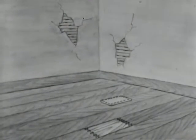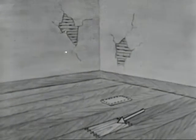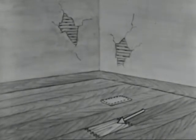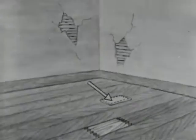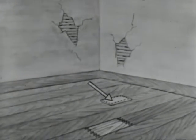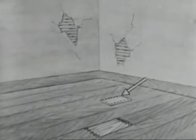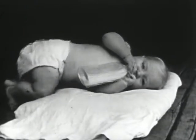Holes and cracks in floors, walls, and ceilings should be closed. When there are only a few small holes in floors, they may be closed by replacing a floorboard or part of a floorboard. If for some reason this cannot be done, these holes may be closed with thin sheet metal. Shingle nails may be used to nail down metal patches. Corners should be rounded to protect children's bare feet.